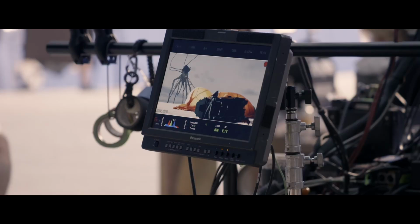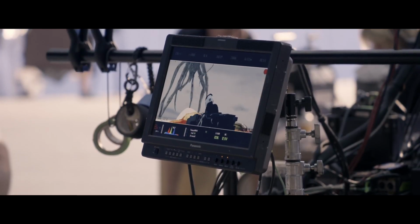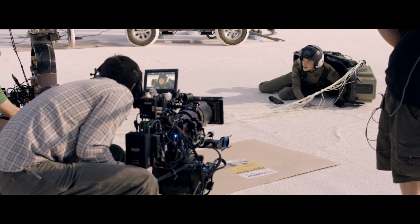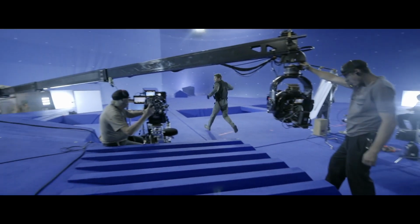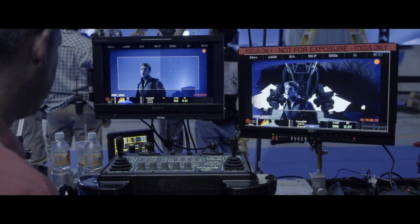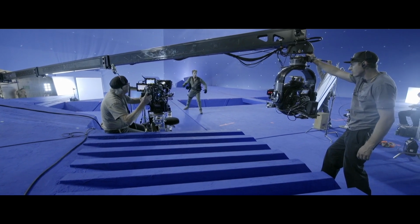So we're able to see a lot of the CGI, the aliens, explosions, where I'm running away from basically nothing, a blue screen, and then they're putting in the alien, and it is unbelievable. It's not a complete kind of picture of what it'll look like in the end, but it gives you an idea of what's going to happen and how it's all going to look, which is extremely helpful when you're working against blue screen and you're trying to imagine what's going on all the time.